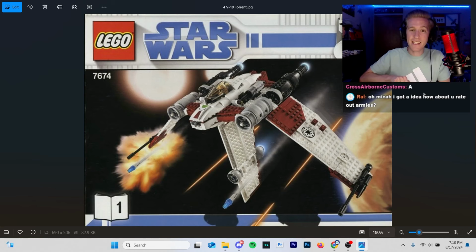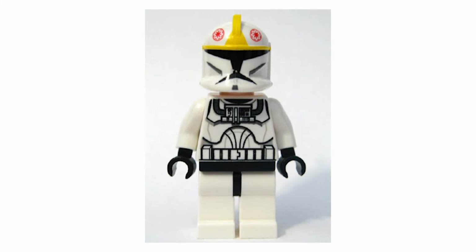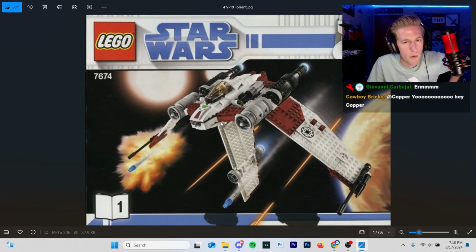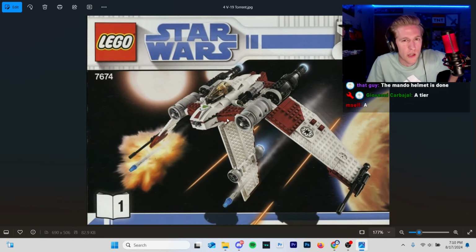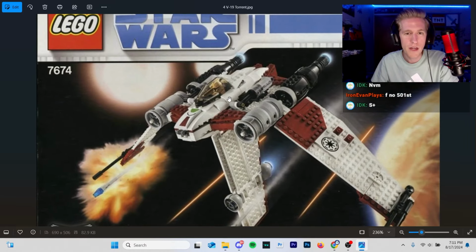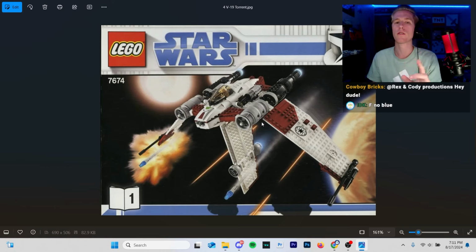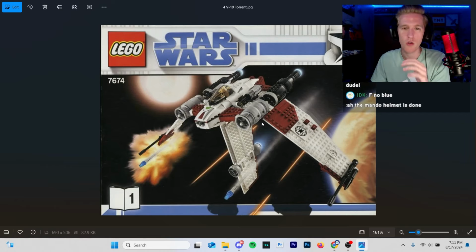The V19 Torrent. It retails for $55. Comes with a clone pilot, which is pretty cool. It could have come with more minifigs than just a singular clone pilot. Like, they could have at least included some space droids or maybe some other clone troopers. Just one minifig makes me question why the heck LEGO only included one. I think the build is amazing, but it's missing some potential with the minifigs.